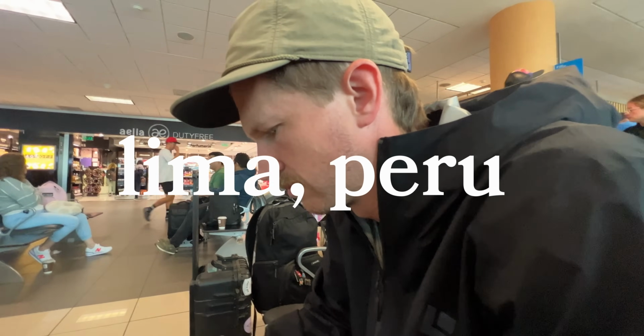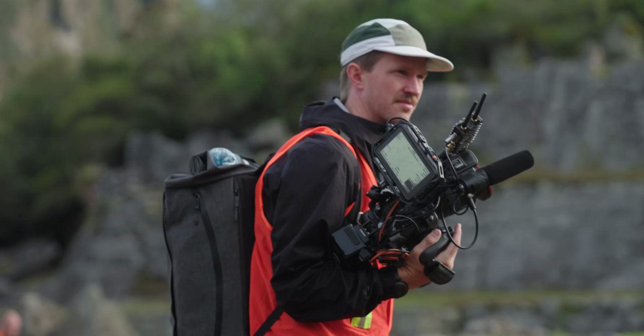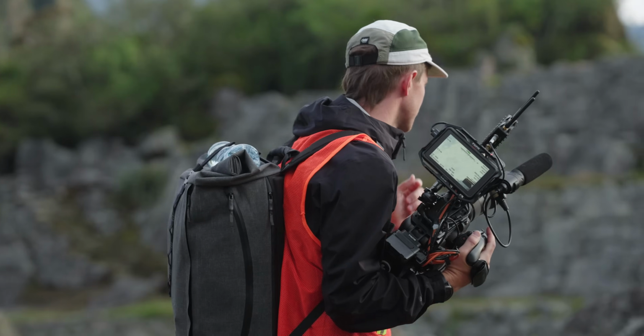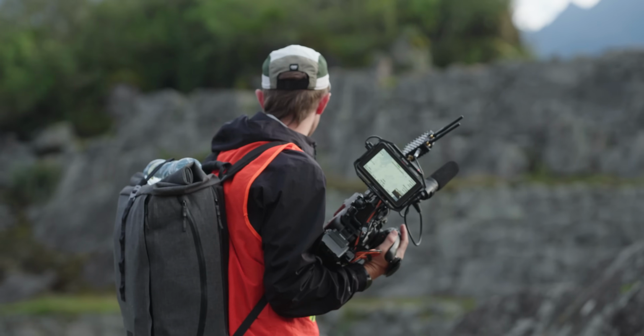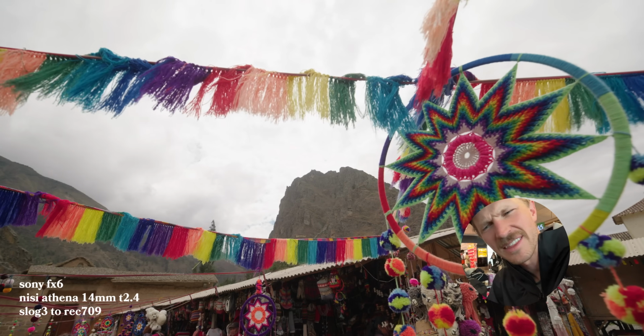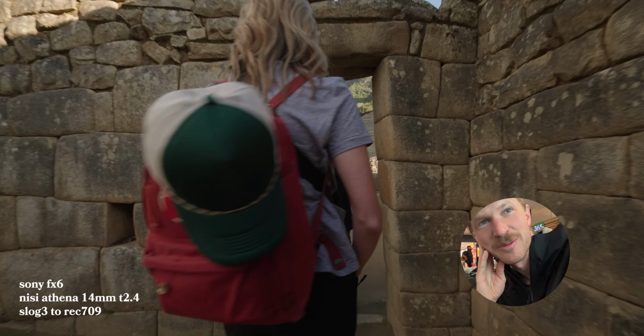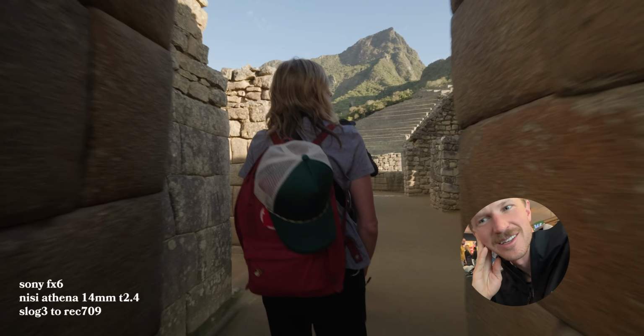Cool. All right, Caleb, we're at the airport, but you finally got your chance to use the lenses. What did you think? Dude, yeah, they are exceptional, actually. I was using mostly the Sony 24-70 f2.8, just a workhorse, documentary style. But man, when you put on the cinema lenses, they're actually really good. A lot more, I think, they look clearer. And the T1.9 going from f2.8, huge difference.